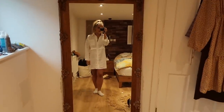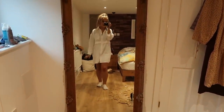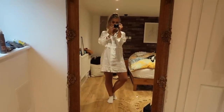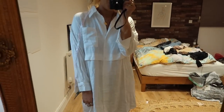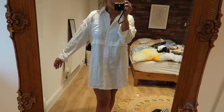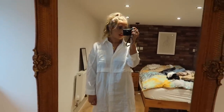Okay, we're on to the shirt dress, very creased with black underwear, so don't mind that. But I love this. I think this is so sexy. I love like the look of throwing your boyfriend's shirt on and heading out the door. This gives me proper boyfriend shirt vibes. Oh my God, I love it. It fits so nicely as well. It really hangs well. Perfect length.